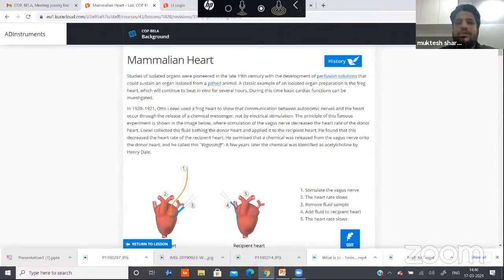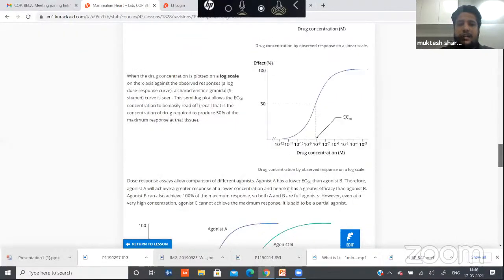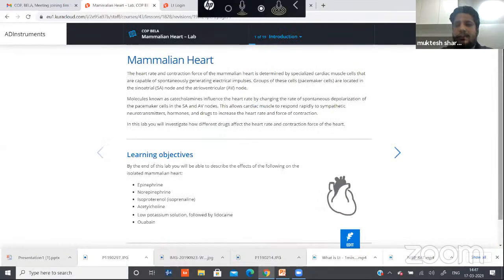If the student wants to study, they can see what theory is behind this experiment. Again, if they want to go back to the lesson, they can simply click that book button.